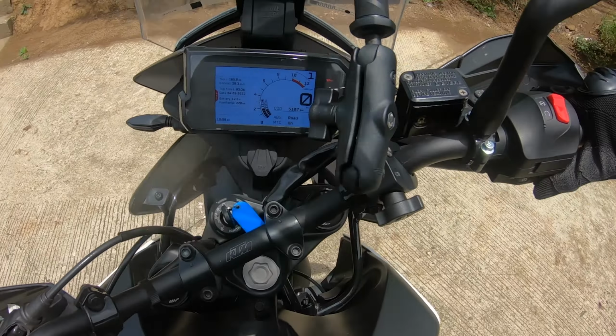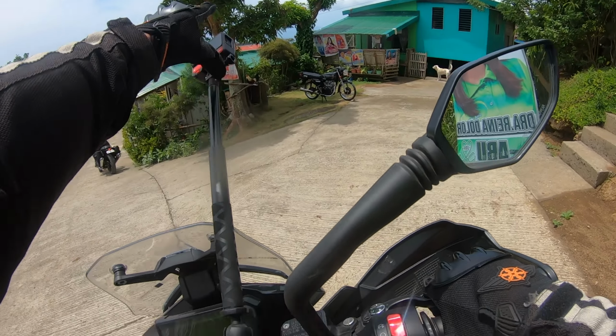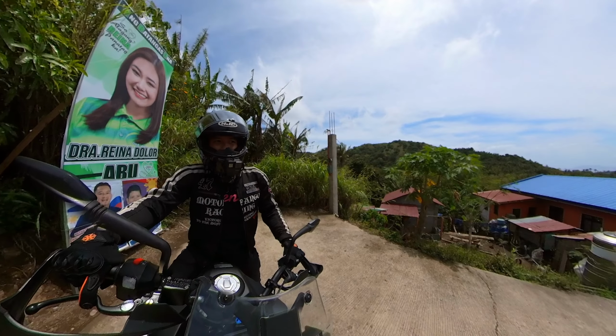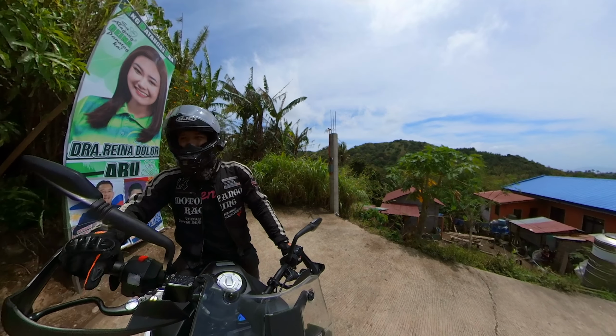Oh shit. Nah, I stalled the bike. Stand by, just roll my cameras. Oh my god, it's so tall, di ko siya matayo. Literal, di ko siya matayo.